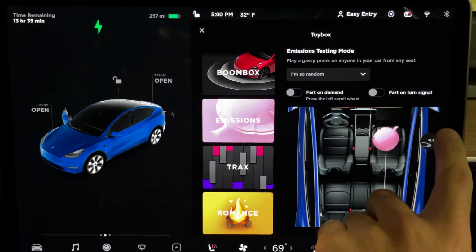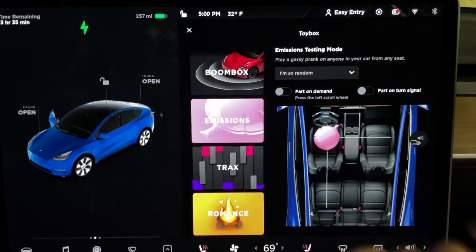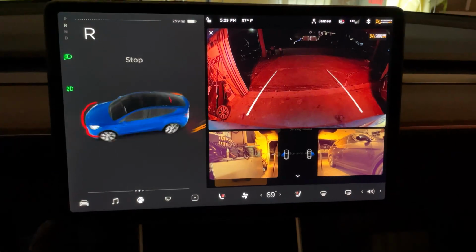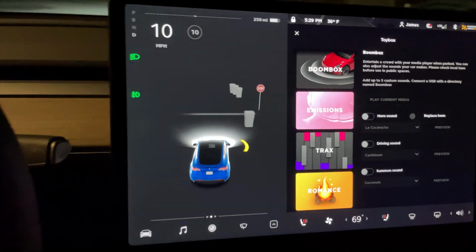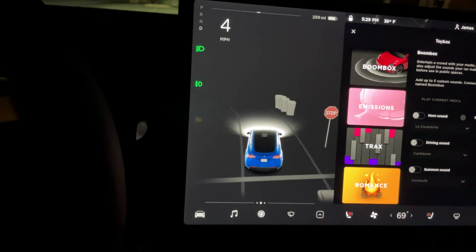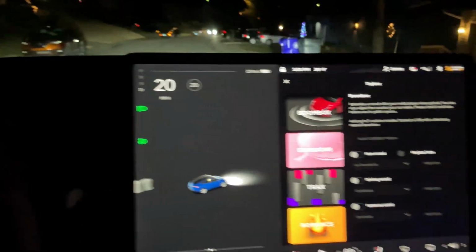So I think mostly we got the Boombox feature, which is so cool. And this is what it looks like when you shift into gear. Pretty cool. Some better visualizations. We're about to see a ton of bins.